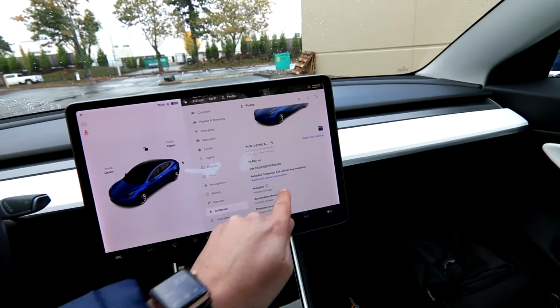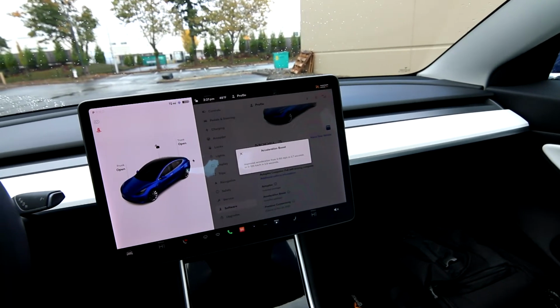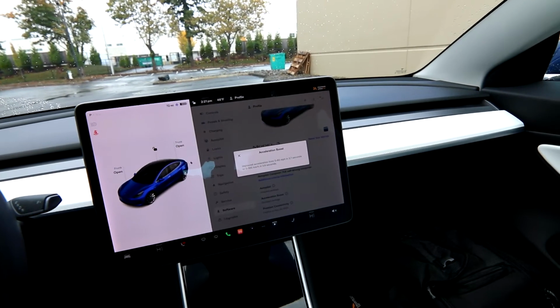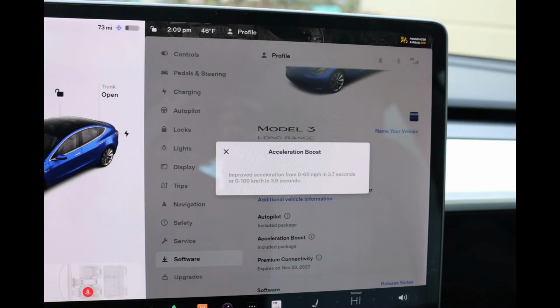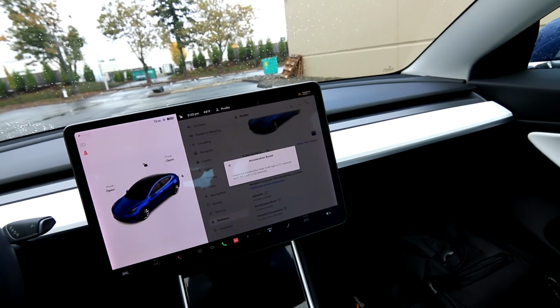All right, and here is a nice upgrade that this has. This is only available for the dual motor Model 3 like this one. This is an acceleration boost upgrade. So basically what it does is you get an over-the-air update and it unlocks more performance. Normally 0 to 60 is a little over 4 seconds. When you do the acceleration boost upgrade, it drops the 0 to 60 down to 3.7 seconds.